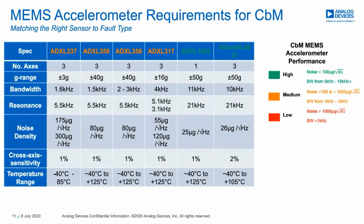This table shows a wide range of accelerometers in terms of performance and capabilities for CBM, from a simple 3-axis analog output accelerometer on the left to an intelligent edge node module for semi-autonomous condition-based monitoring on the far right. High-performance sensors are shown in green, and these were designed specifically for CBM applications. All other sensors are targeted at either high-performance automotive or industrial applications, but are still highly suitable for use in vibration sensing due to their low noise and wide bandwidths.